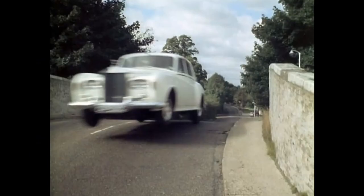So we talked about the Rolls-Royce Silver Cloud with the special body on it earlier on in the Fear Merchants, and I think two episodes as well, probably Nasty and the Nurse, which is not improbable. There's a Rolls-Royce Silver Cloud Series 3. It's a 65 model. It's a white one. Are they jumping there? Or is that a model? Did they actually jump that? Yes, they jumped it. That's a road near Pinewood Studios.